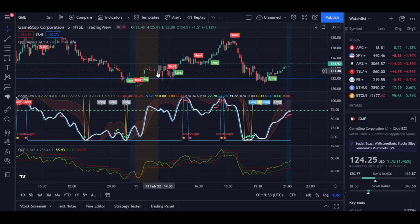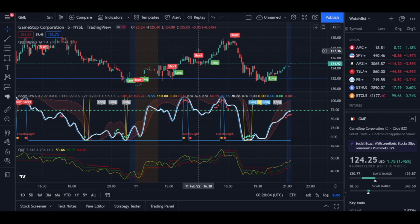Turns out in the first hour of trading, we respected the 122 support really nicely and then began to slowly climb up, even inversing the SPY at some points. So we definitely saw GME showcase some of that negative beta, which was a really positive sign.